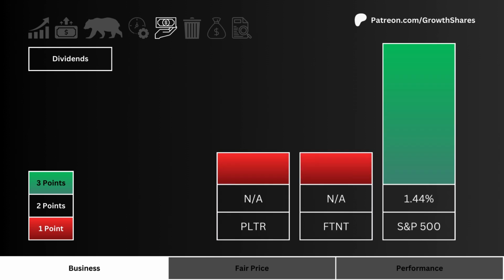Fifth, let's look at the dividend yield, which is how much shareholders are getting paid to own the stock relative to its current price. We prefer a higher yield, and the highest yielding dividend stock will receive 3 points.